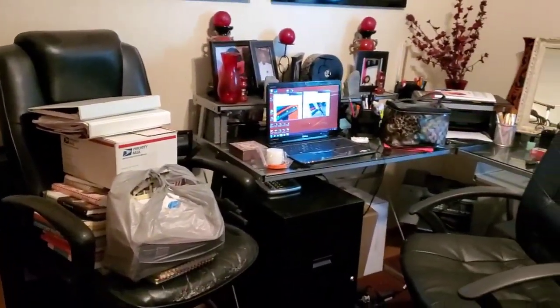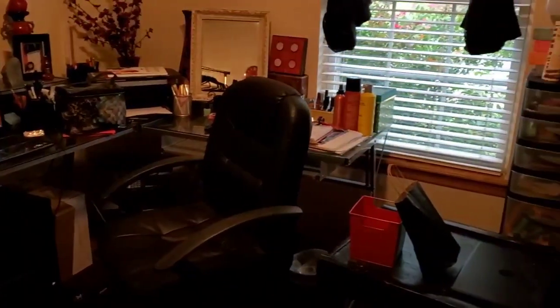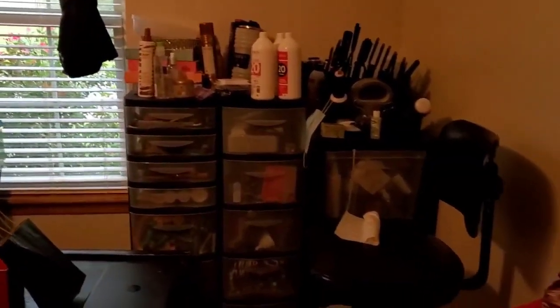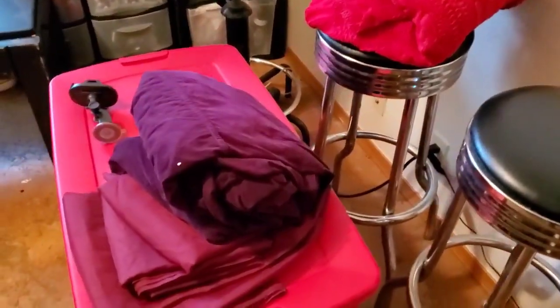Okay guys, here is my mess. This is my beauty room slash office slash miscellaneous room slash anything that I don't have a place for room. This is where I put it. So this is what we're working with today.